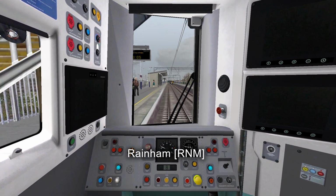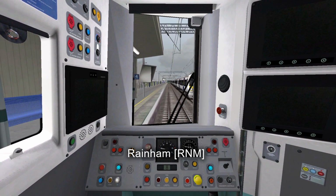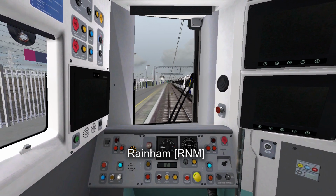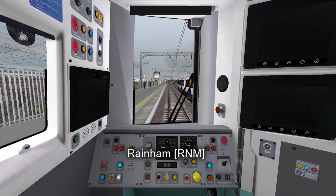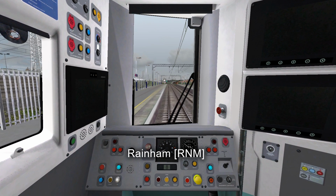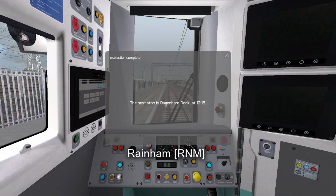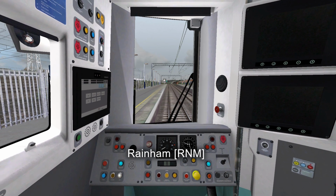There's another 387 to Shrewburyness from Liverpool Street. There's a 4-car stop sign. Shrewsbury Ness. It's probably pronounced Shrewsbury Ness, not Shrewsburyness. And arrival at Raynham. The next stop is Dagenham Dock at 12:18. So reverse to forward and power to full.